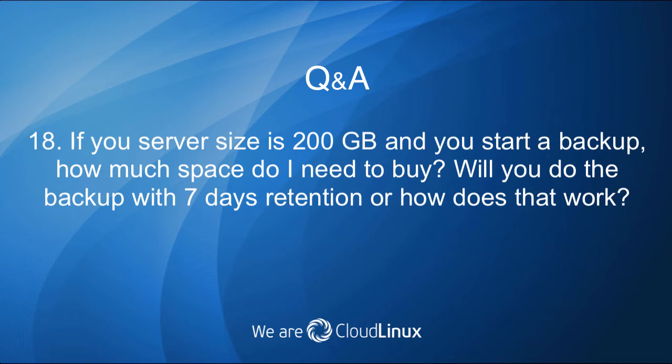It's a deduplicating, compressing backup, so a lot of data will be compressed out, and that's why we can have so many iterations without much overhead.